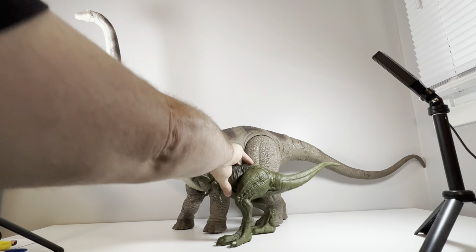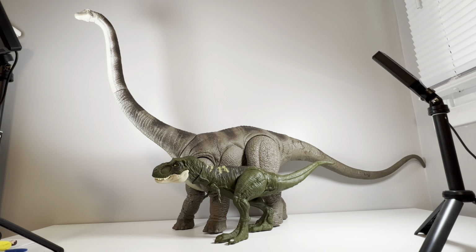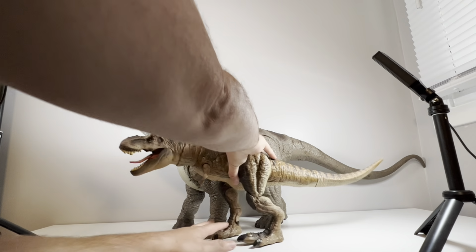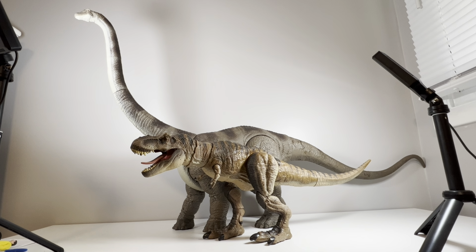And next up, here it is with Mattel's pitiful excuse for a Buck Rex. We really need a Hammond Collection Buck Rex. Don't get me started on that Jurassic Park crowdfunding debacle. The Buck Rex gets no respect from Mattel. And here it is with the Hammond Collection T-Rex.